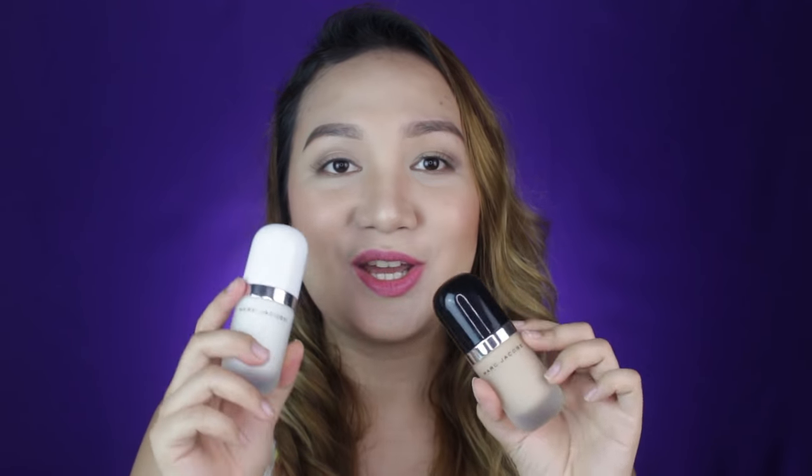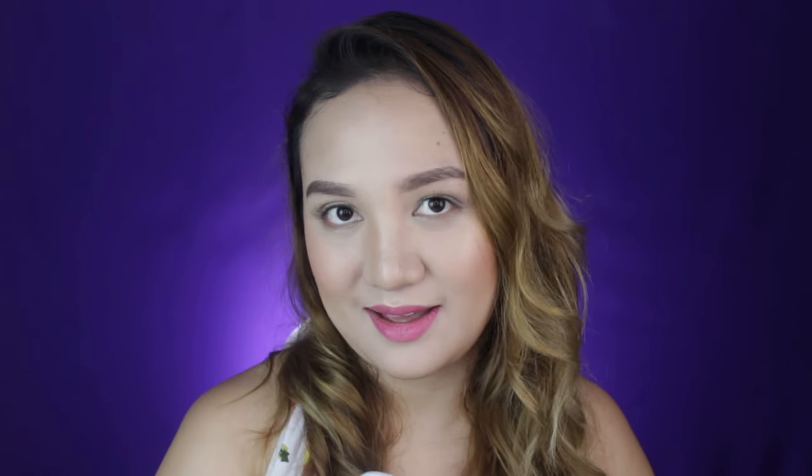So, diba, ang daming reviews about Marc Jacobs na maganda siya but super matte. So, it tends to dry your skin, make your skin look dry, and parang matte na matte na talaga yung face mo. So, I tried to pair it up with their primer kasi this is a super moisturizing primer at the same time nahohold niya yung foundation. And hindi nga ako nagkamali, when I paired these two, ang ganda ng effect ng foundation sa akin.